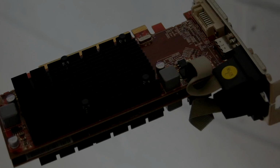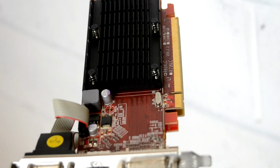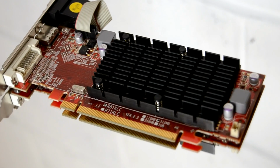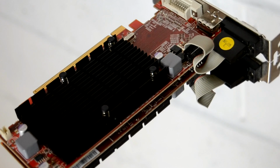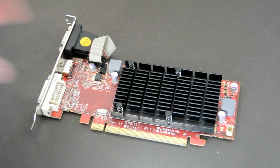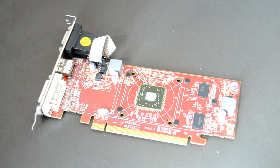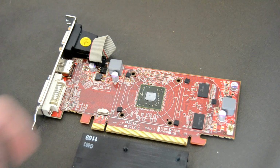Next up is the passively cooled GPU. Now I've not a clue what I'm looking at here, but it must be fairly new. It's got an HDMI port, so it's possibly a GT card from Nvidia or more than likely an HD card from AMD. Getting that heatsink off such a low powered card is simple. These passively cooled cards generally just have plastic pins and they just pop off, no screwing required here. And when we do that we can see the tiny GPU underneath.